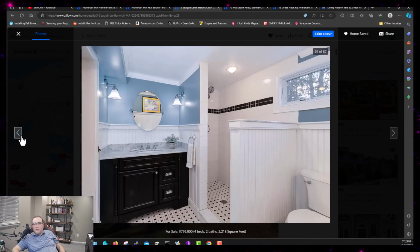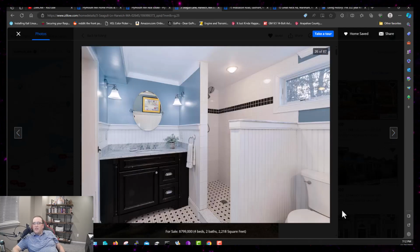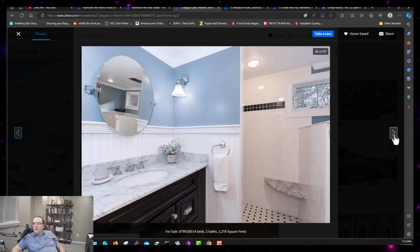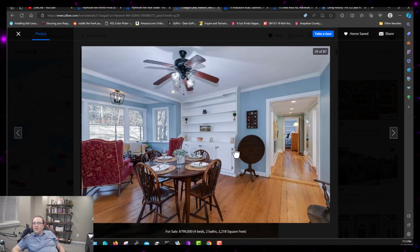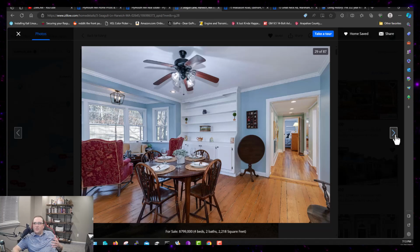Yeah, I hope that's all the same bathroom too. So it'd be a nice four-piece bath, shower, toilet, tub, and sink. So that's cool. Yeah, beautiful, beautiful remodel. They did a great job because it's obviously a modern remodel, but it didn't take away from the charm of the house.